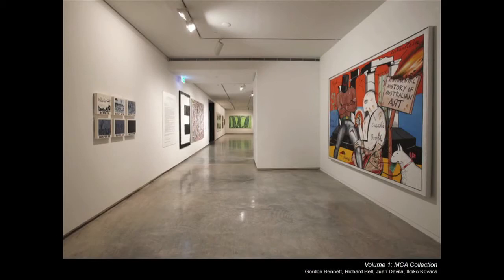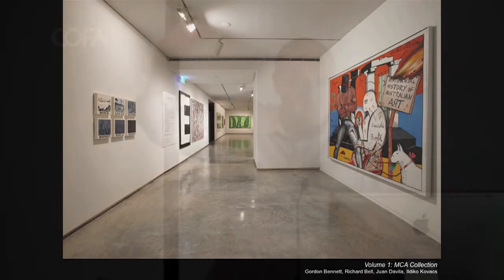In that abstraction room is a work there by Richard Bell. I just went blank then for a minute. It's Richard Bell, and it's called Worth Exploring. And it's a great piece because that idea of abstraction and non-Indigenous and Indigenous artists is a problematic one. To actually bring those two things together, I'm not saying that is necessarily the right thing to do.